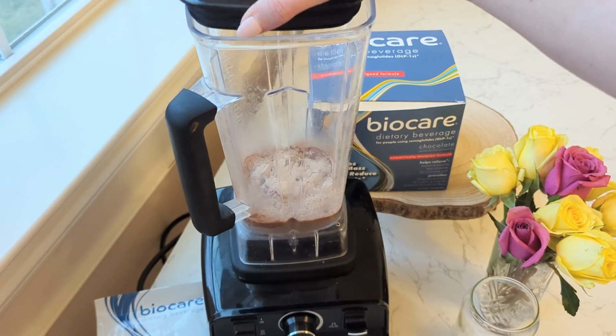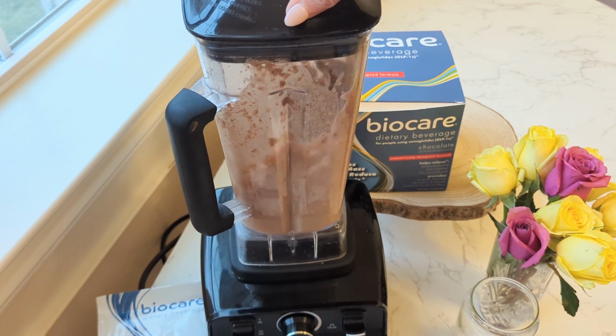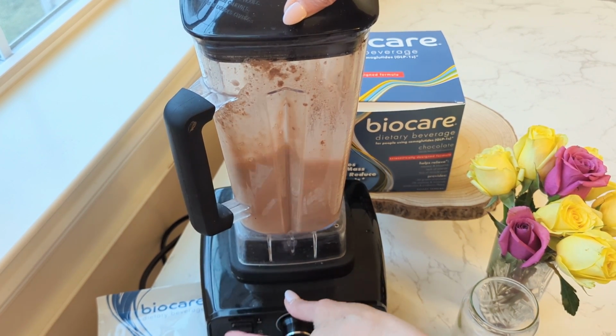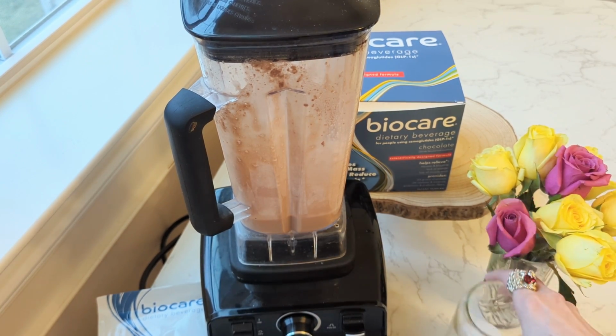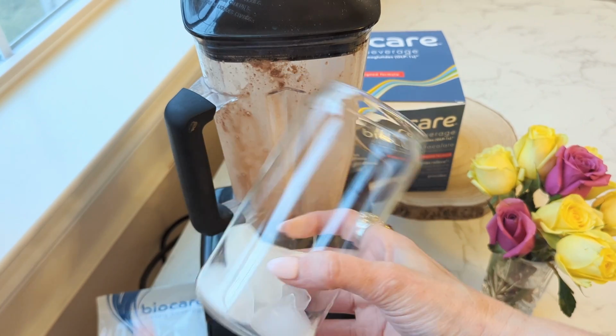I absolutely love this for day 5, day 6, day 7 of my Mounjaro injection. Now, on day 1, day 2 of my injection, I can have this and be golden with one other small meal. But later on, with my appetite suppression on day 5, 6, and 7, I definitely need the Biocare because of the 20 grams of protein.